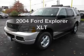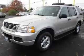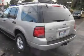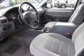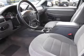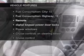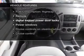Check out this 2004 Ford Explorer. This is the set of wheels you've been looking for, with a powerful 8-cylinder engine that responds smoothly to its 5-speed automatic transmission. Premium wheels give a more luxurious look. The anti-lock braking system will keep you safe on the road. And with these notable features, you won't want to miss out on the opportunity to own this amazing ride.